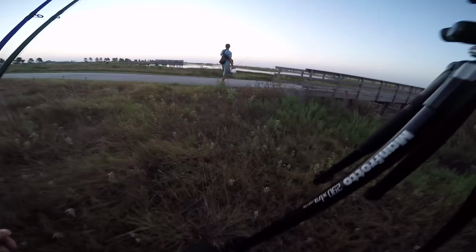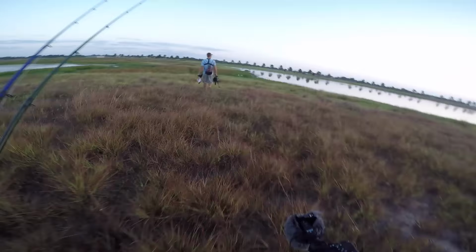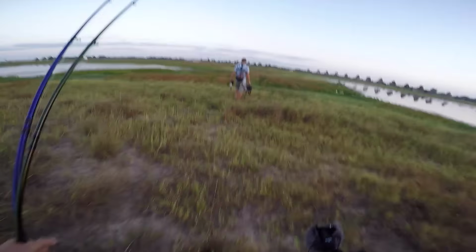We are heading out onto the peninsula. Kyle says that's where the big ones are, so we're making the long trek through the African Sahara brush to our spot.